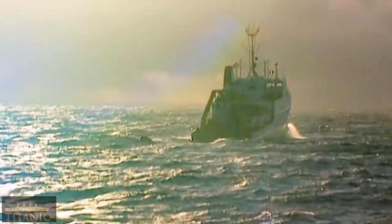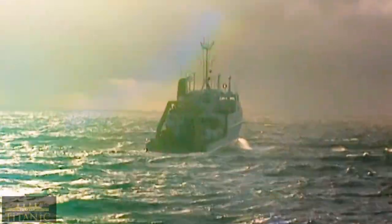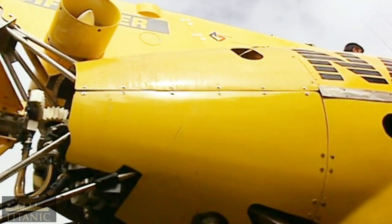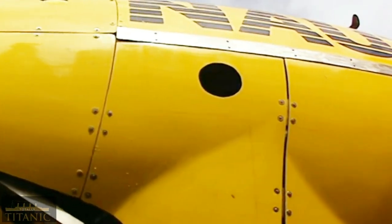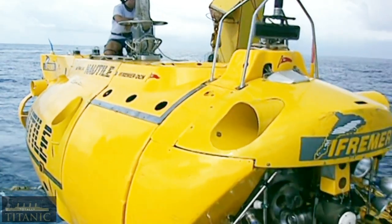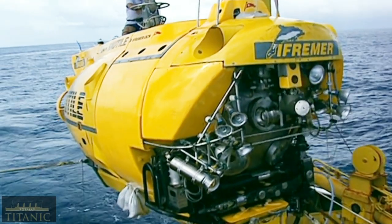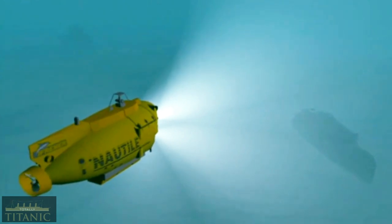Compared to the warm waters of the Mediterranean, the North Atlantic is deep and dangerous. The weather here is now turning for the worse. There's no guarantee that Mathias will succeed in this inhospitable environment. On his way to Titanic, Mathias prepares his imaging software.